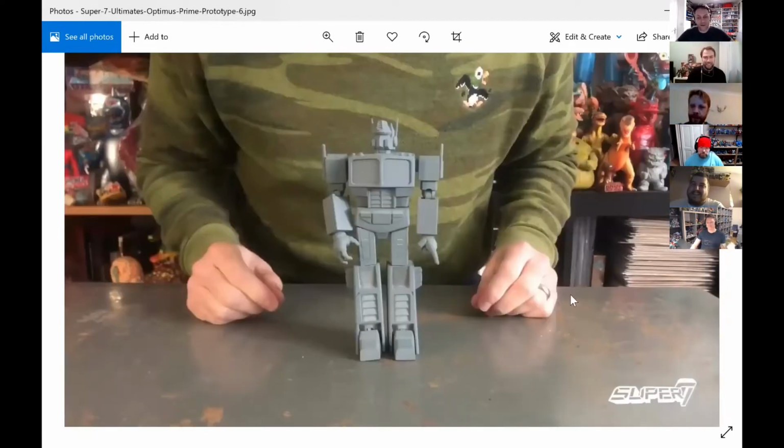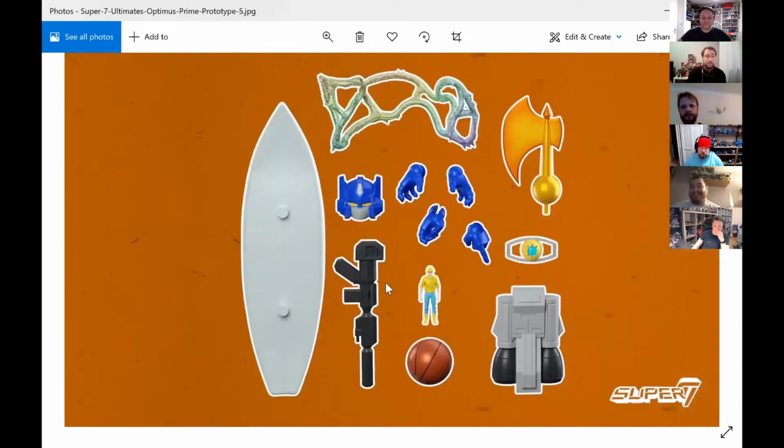The robot mode. This is the Super 7 Ultimates. They've shown off the Optimus Prime. It comes with lots of parts that you can change out. And I think the orders were up for £50 or £60. I won't be buying it. He comes with a surfboard. He does come with a surfboard. That doesn't sell it. He comes with a basketball as well, but it still doesn't sell it for me. That makes him cool though. I'm not buying it.